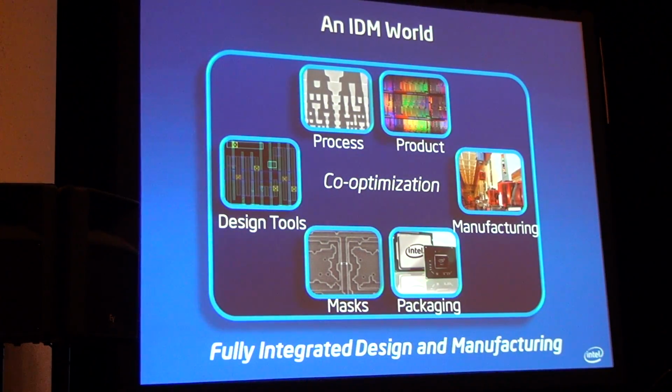I want to talk a little bit about looking beyond the silicon, looking beyond the SoC, and the way we think about our product development pipeline. And I mentioned earlier at the beginning that we're seeing what we think is an increasing benefit of being an integrated device manufacturer. And this picture on this page basically looks at all the elements that are required in getting a silicon product out the door.